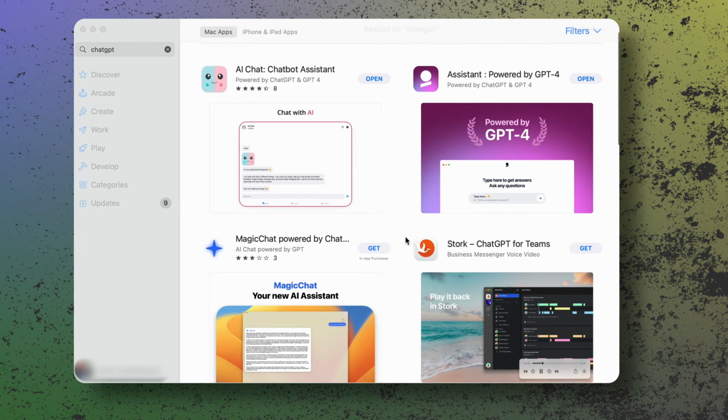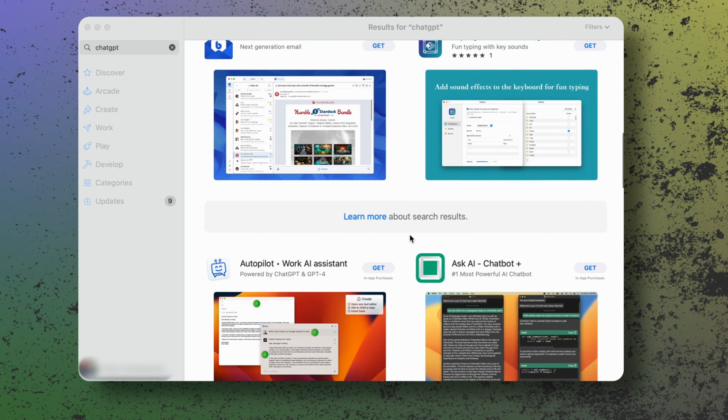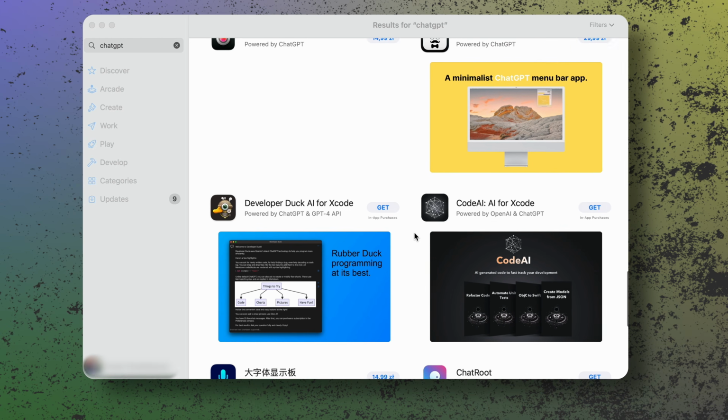What about the Mac? Is the situation there any different? If you search for ChatGPT on the Mac App Store, you get a different yet still rather long list of apps. I'm gonna focus on two most popular ones.